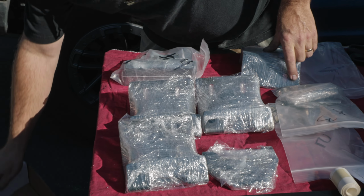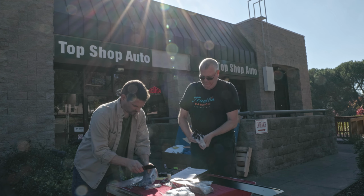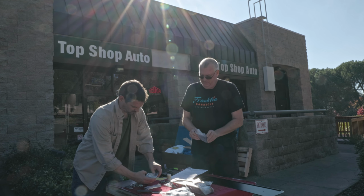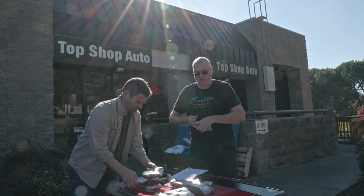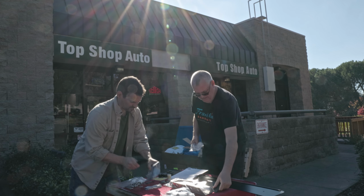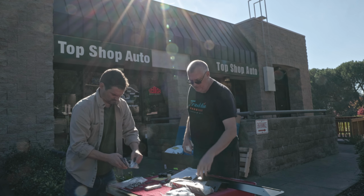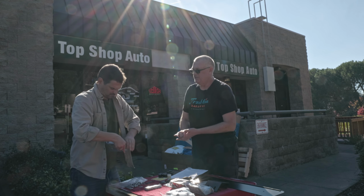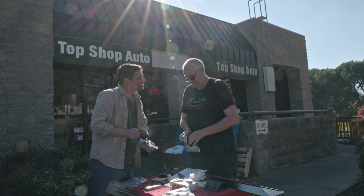You may or may not read instructions. These are the patent pending, or patented, Gobi non-drill attachments. Not only is it a solid piece of welded metal, but you don't have to drill 18 holes into your expensive truck.